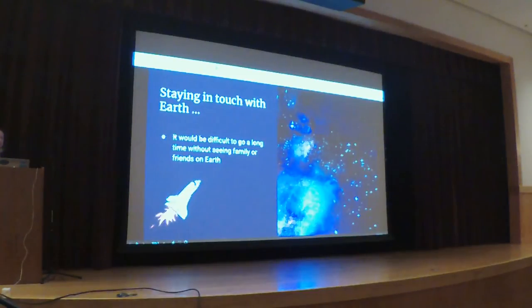According to NASA, all in all, a trip to Mars would take about 21 months: 9 months to get there, 3 months there, and 9 months to get back. This means the astronauts would go almost 2 years without seeing their family or friends back home. They would have to find ways to stay in touch and keep up with happenings on Earth despite the millions of miles between home and Mars.